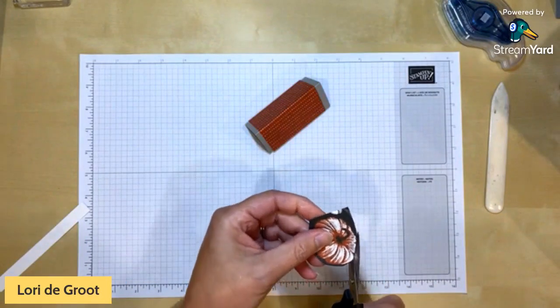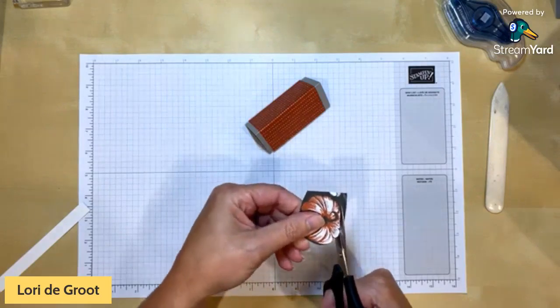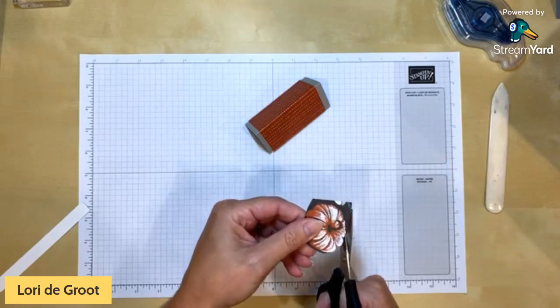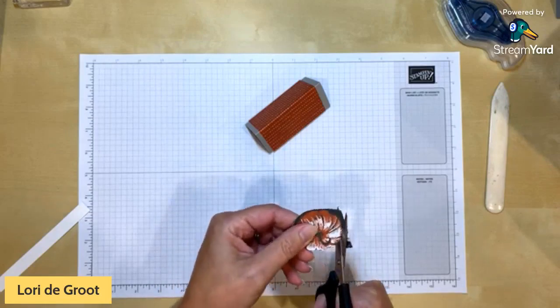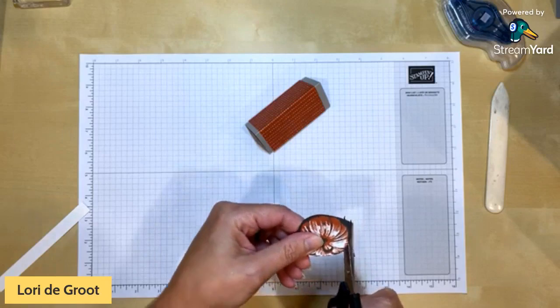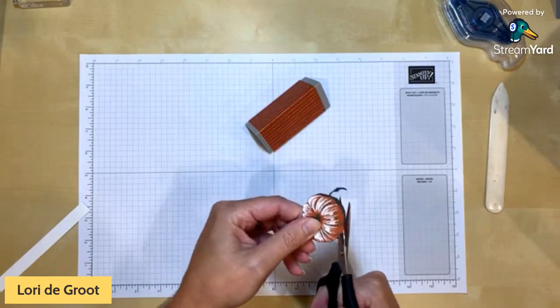Or you can stamp something. You could stamp your leaves and cut them out, or a pumpkin. Basically, just choose any kind of fall image that you love and cut it out. We just need an image of some sort.